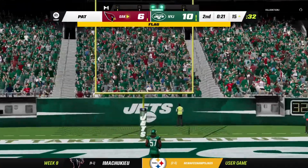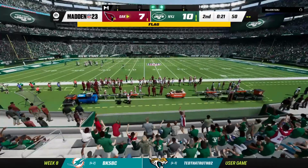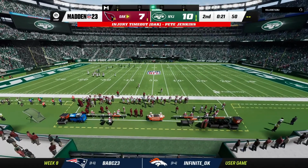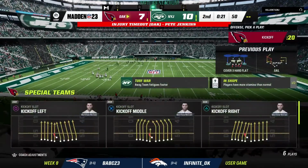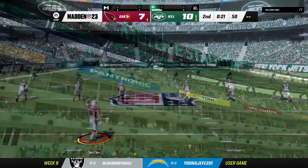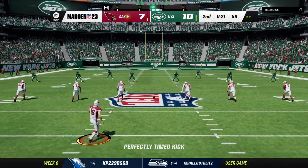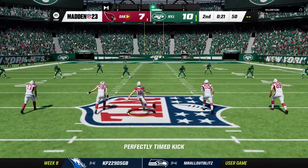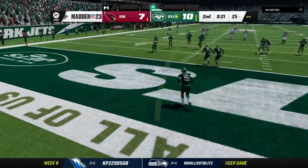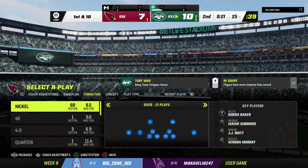The PAT is good. It would draw him closer, but hold on just a second. A flag is down on the field, and they'll accept that penalty. After the roughing penalty on the PAT, they'll kick off from 15 yards further upfield. And this will be a touchback as that sails over the end line.